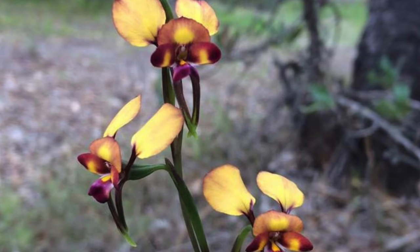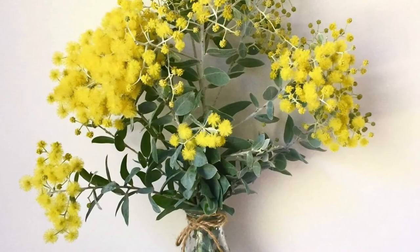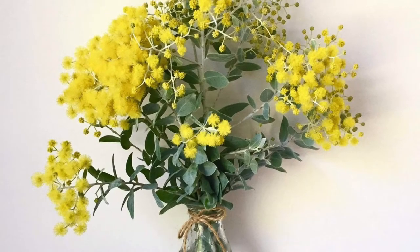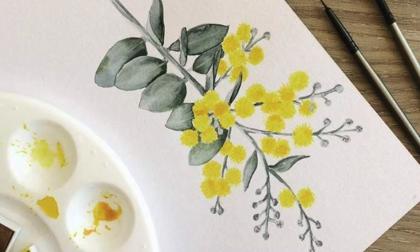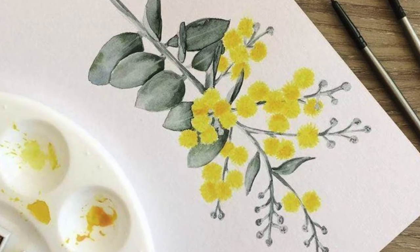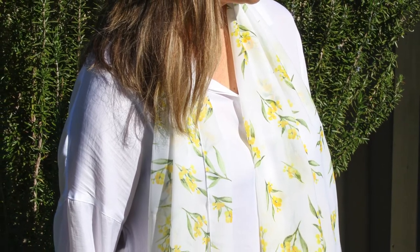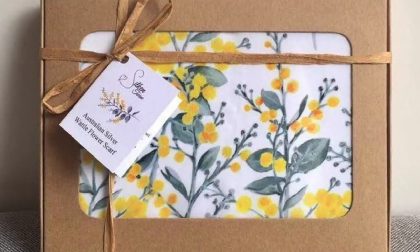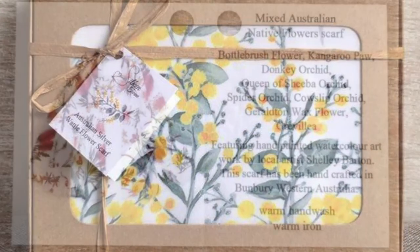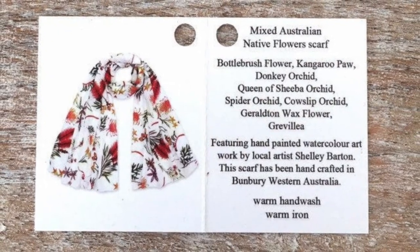Inspired by Australia's unique and fascinating native treasures, Shelley uses watercolour paints to create pieces of art inspired by Australia's flora and fauna. From these creative artworks, Shelley is able to turn her beautiful paintings into fabric designs, which she sews into these unique scarves. Each piece is tastefully displayed in earthy packaging with a small description card of the scarf attached to the front.